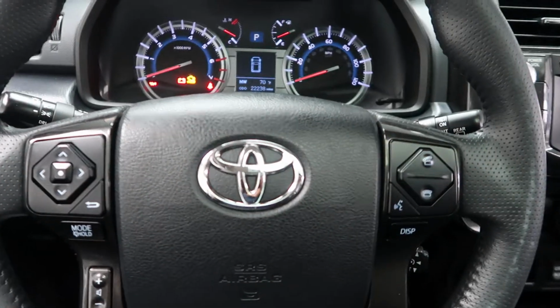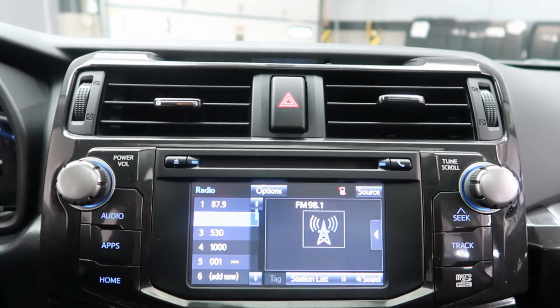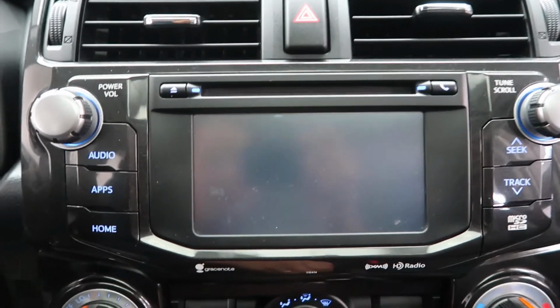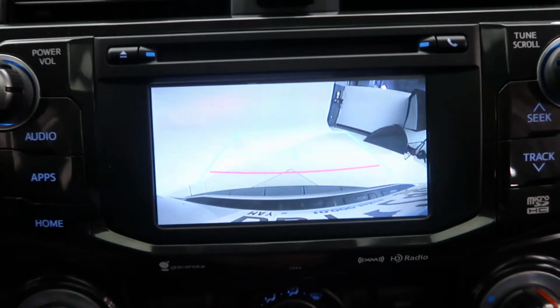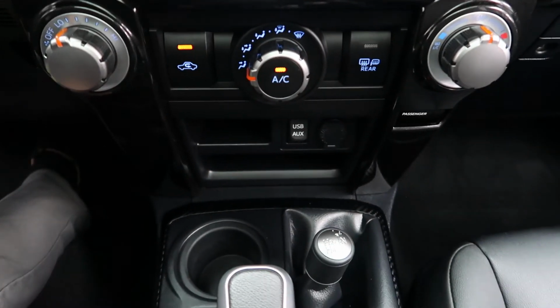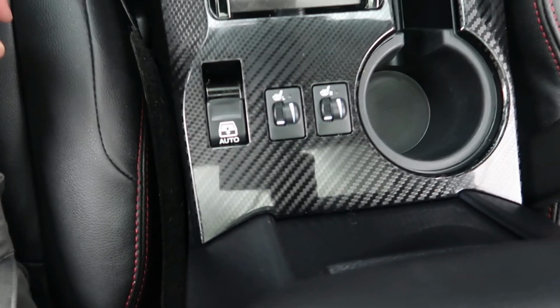hopping in, steering wheel controls with Bluetooth capabilities, touchscreen media display, rear view backup camera, climate control, USB auxiliary, different driving modes, heated seats.